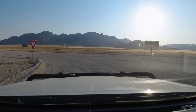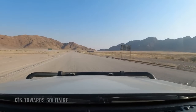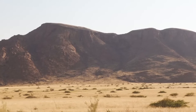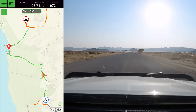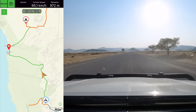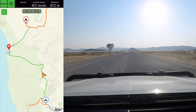The blacktop does not last very long and we soon find ourselves back on the gravel. Yes, that feels more like Namibia. The first portion of our drive skirts around the Namib Desert, with yellow grass on all sides and mountains sticking up in the distance. Soon we'll be crossing the Tropic of Capricorn as we trek further north. I'm really enjoying this drive this morning. I'm sure you are too.